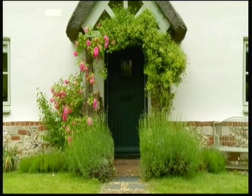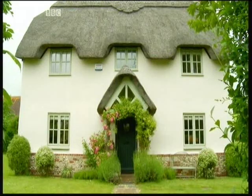I'm getting quite emotional. And just lavender. Such a lovely house. Yeah. It is beautiful. Don't make me cry. Yeah, no, but then I'll go.